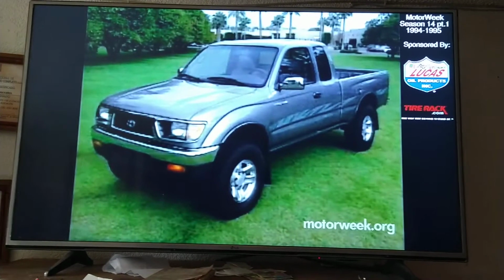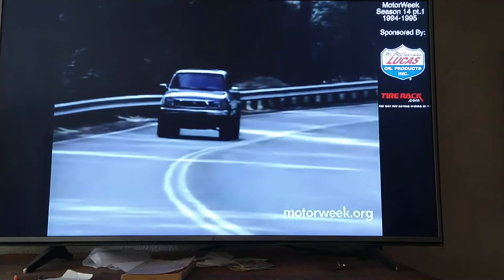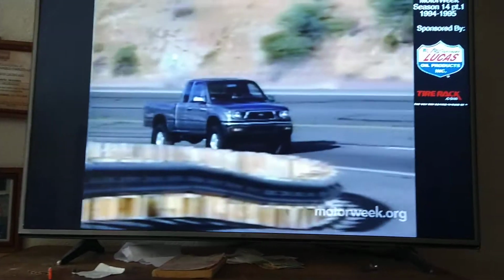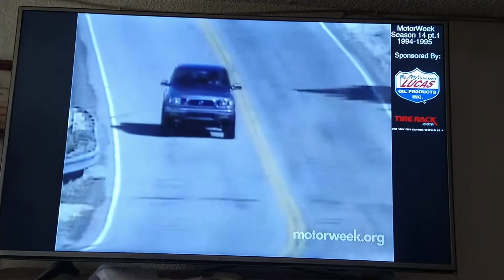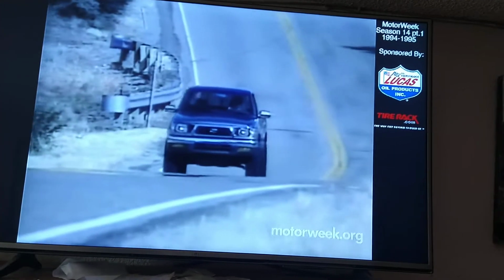4x4 Tacomas have more aggressive front fascia and fenders than 2-wheel drive models. All Tacomas sport a driver's airbag, a new coil spring double wishbone front suspension, and rack and pinion steering. Not surprisingly, the new Tacomas ride smoother, corner better, and are much quieter than the pickups they replace. Toyota sells more compact 4x4 pickups than anyone else, and they aim to keep it that way.